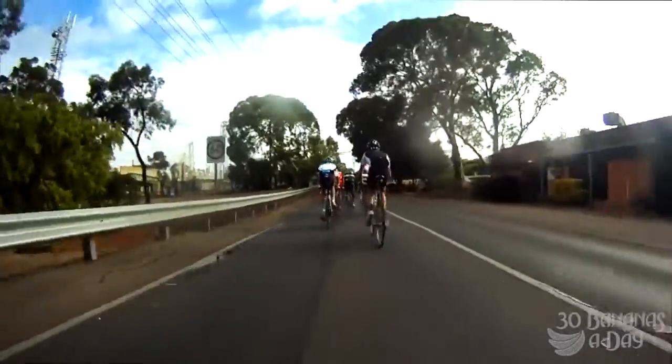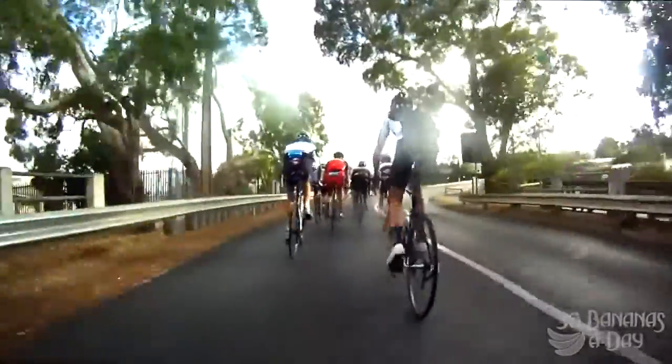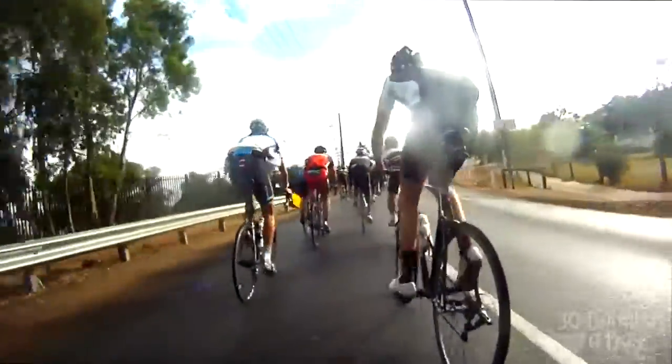Welcome to Norton Summit, Adelaide, Australia. Here we are climbing up. This is the start of Norton Summit. This will be one of the Saturday morning TTs. And we're just cruising up the hill.